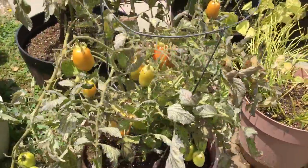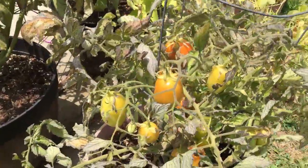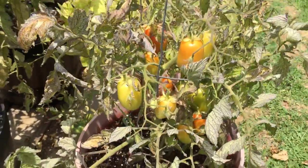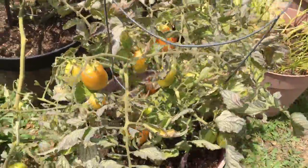Anyway, let's get back over here. Now this one I know is a Roma plant. Look at all these tomatoes, looking excellent. They're everywhere. Starting to turn. Picked one earlier.